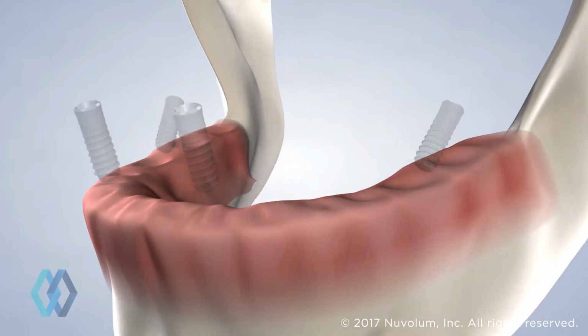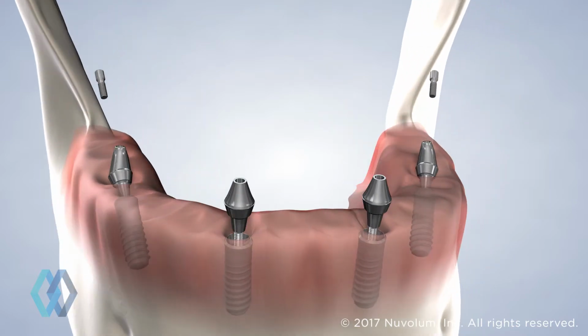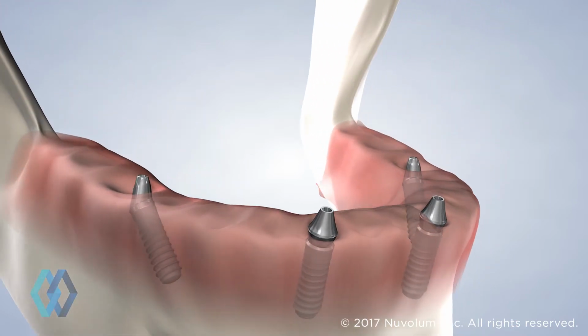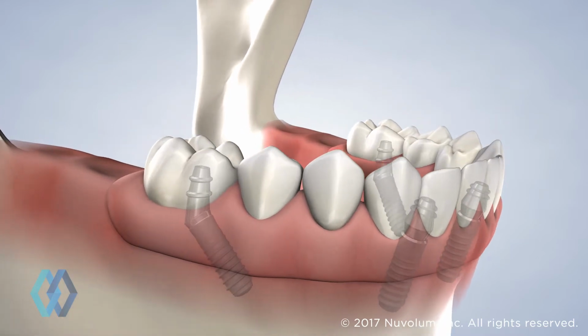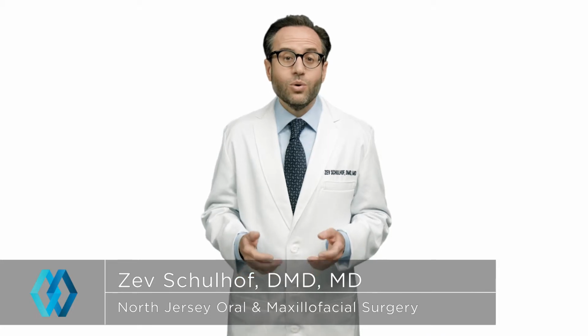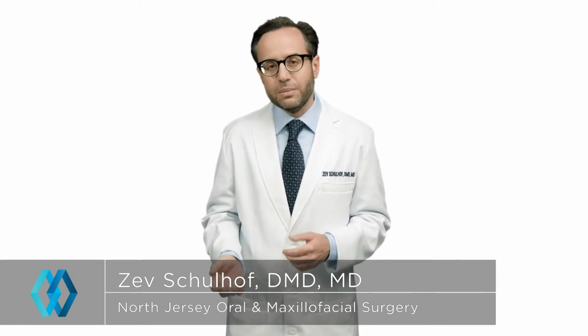During this treatment, 4 to 6 dental implants are used to support a full arch of beautiful new teeth. The implants are placed directly into the jaw, creating a sturdy foundation for your new set of teeth. The dental implants also stimulate the jawbone and help prevent jawbone loss caused by missing teeth.